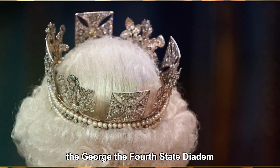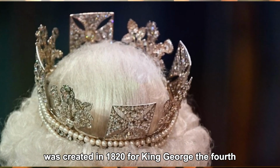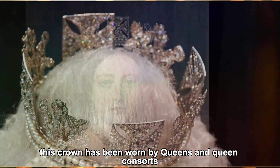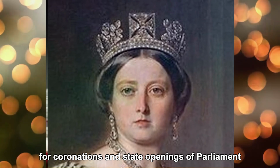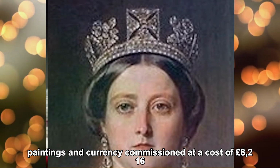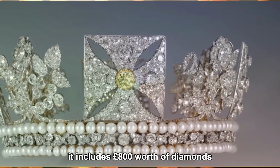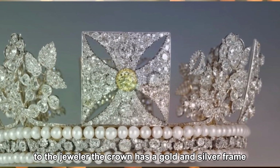The George IV State Diadem, now known as the Diamond Diadem, was created in 1820 for King George IV. This crown has been worn by queens and queen consorts during processions for coronations and state openings of Parliament. It has been featured on stamps, paintings and currency. Commissioned at a cost of £8,216, it includes £800 worth of diamonds, though it's uncertain if these were ever returned to the jeweller.